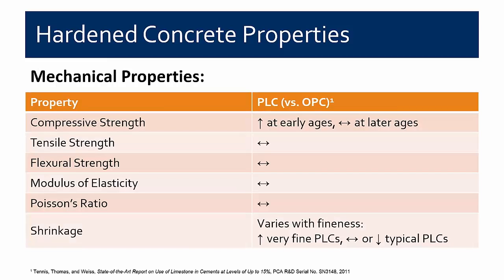Overall, the other mechanical properties that you probably deal with on a day-to-day basis, the compressive strength, tensile and flexural strength, and the modulus of elasticity, these are all, again, going to be very similar between Portland limestone cement concrete and ordinary Portland cement concrete, again, by design, because these were designed for equivalent performance. The one mechanical aspect that is going to be different is shrinkage.